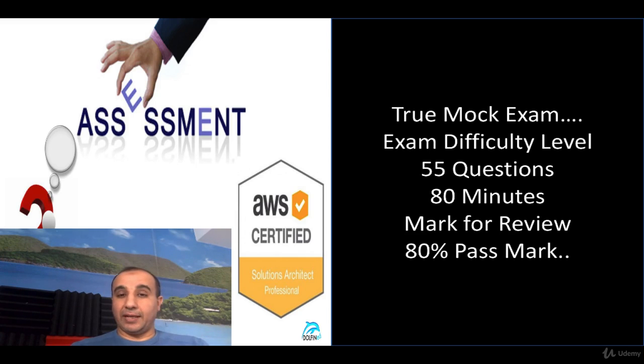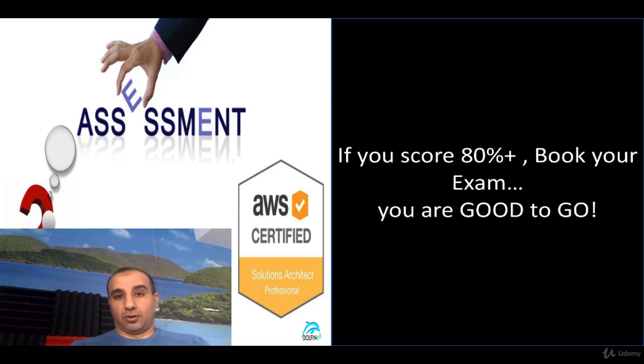One might ask, why 80%? There are some people who pass at 67 or 70%. If you pass this exam, which is at the exam difficulty level, with a score of 80% or higher, you are good to go. You are ready to book your exam and to ace the exam as well.